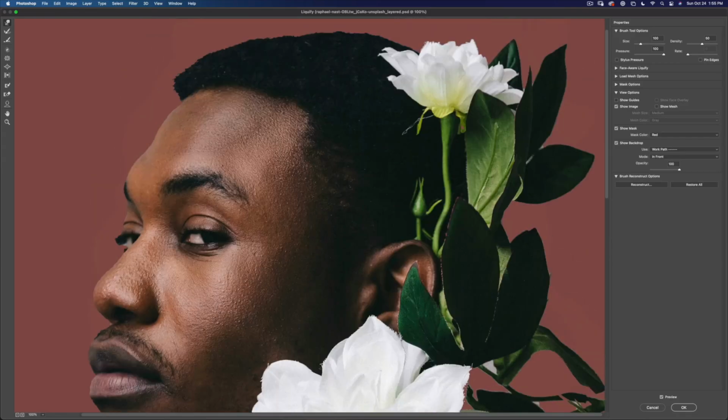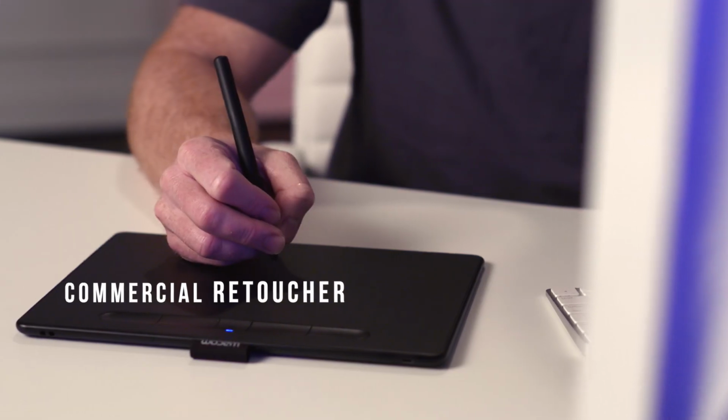Time is so important to me as a retoucher because time is money. It is for photographers too. The more time you're doing tedious work in Photoshop, the less time you're being creative.